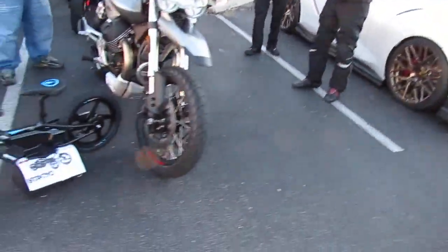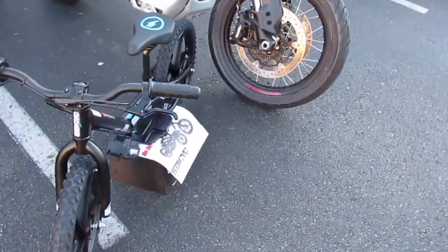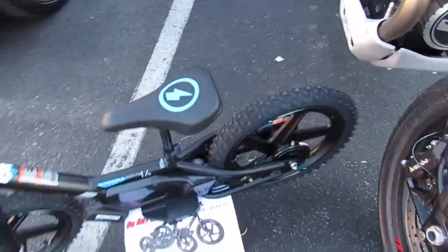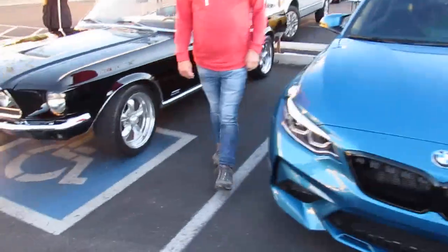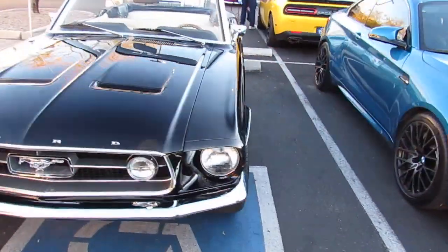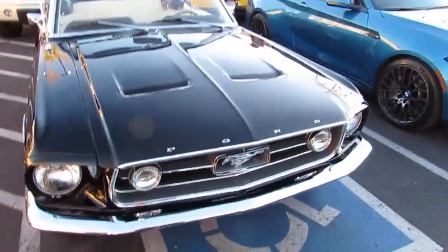A small air show. We saw the red one. That's it. I like that. That's pretty damn cool. Damn, this little Mustang convertible is really sweet. Look at the paint job on that.